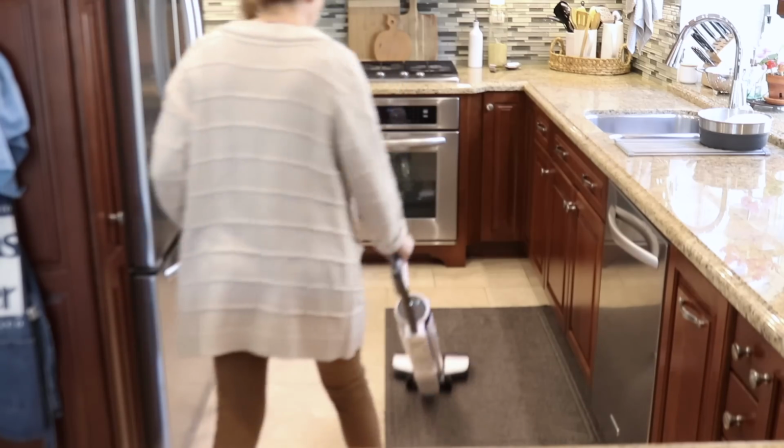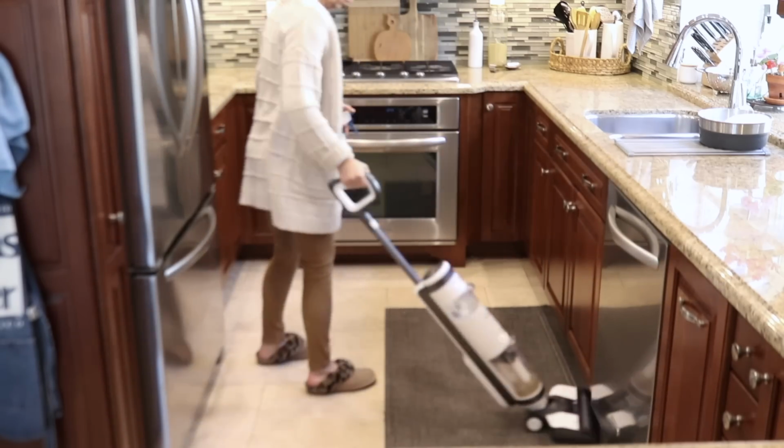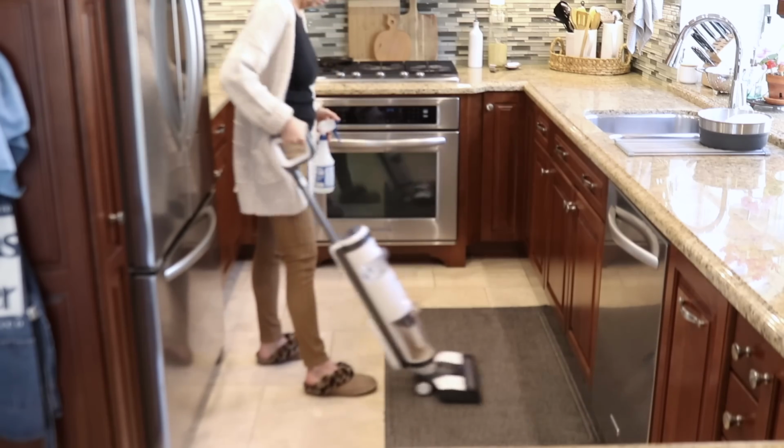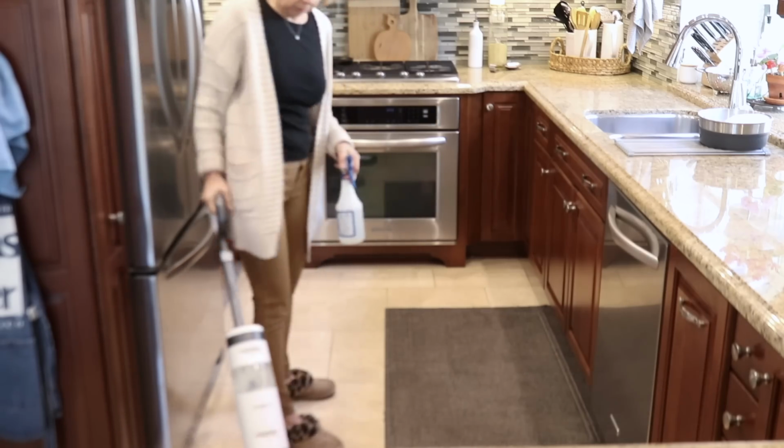This wet vac is not a carpet cleaner. It's designed to clean hard surfaces only, but I do use it to clean the mat we keep in front of the sink. It's an indoor-outdoor mat that's covered with a soft fabric, but it doesn't have a pile like a typical rug.